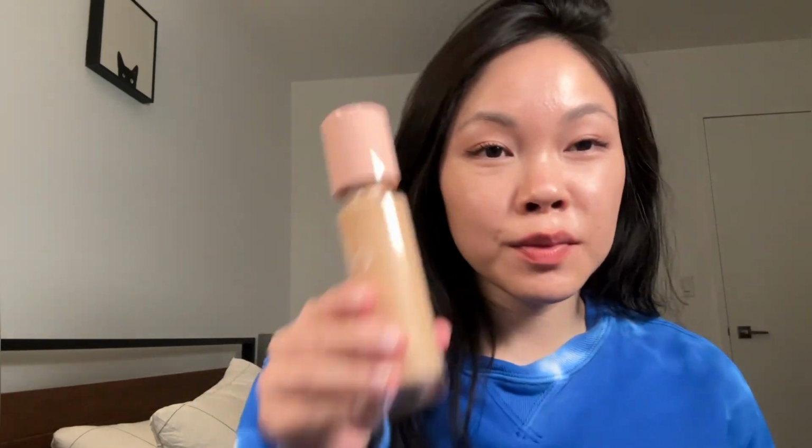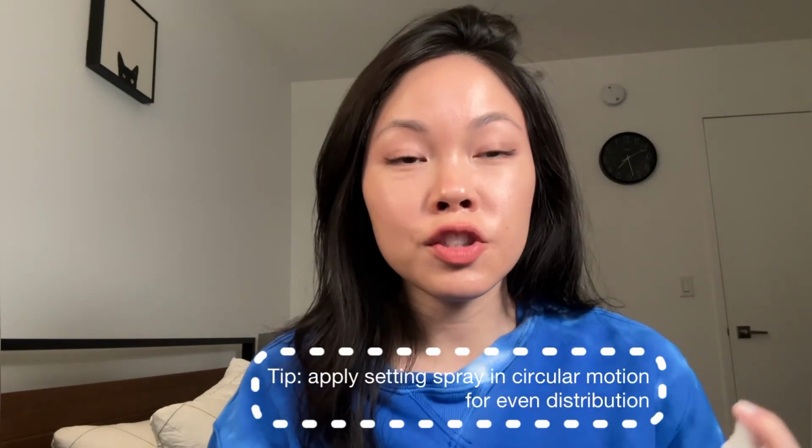This is a very luminous finish. As you can see, I'm already very luminous from the glow filter, but I don't care. I want to sparkle. So I like to apply my setting spray in a circle just to get even distribution. Let this dry a bit. It feels really good. Very hydrating. And it smells divine if you like coconuts.